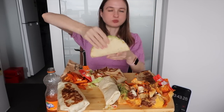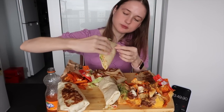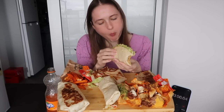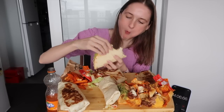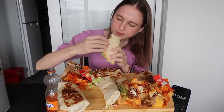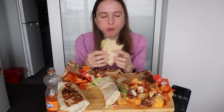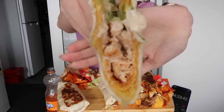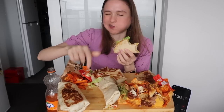Okay, let's try this one, the crunchy chicken crunchy gordita, cheese one. Oh, it's got like a crispy taco inside it, like a soft on the outside. And it's like a layer of cheese holding them together, as you can see. I think I prefer the normal tacos better.